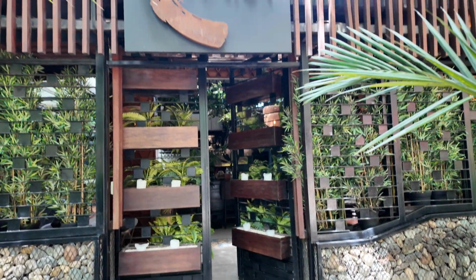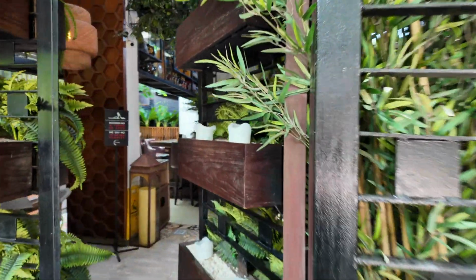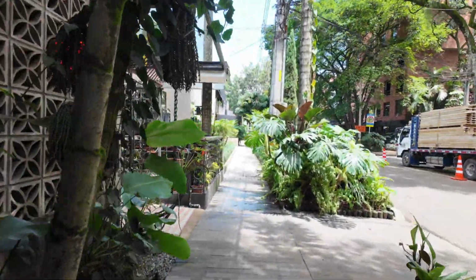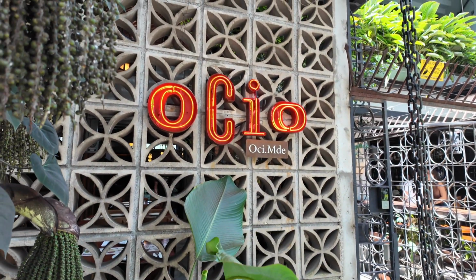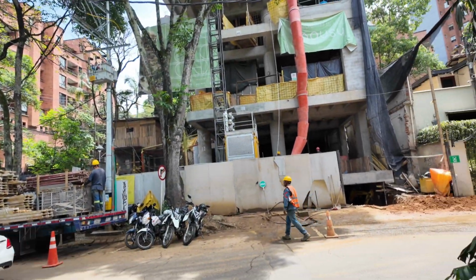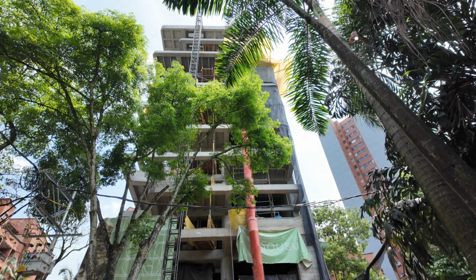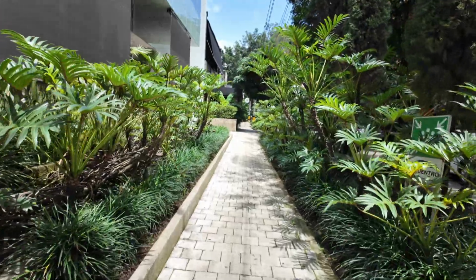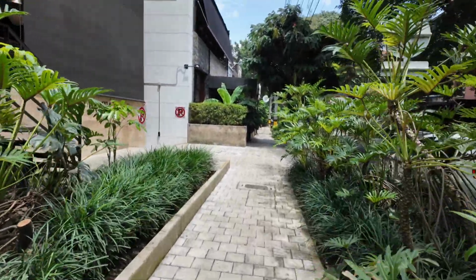Right here you have restaurant Panca. A little look in. And then over here, one of my favorites. Right across the street there, you got another new building going in. I believe that one is 10 to 12 stories. And right over here, you have restaurant El Botanico.